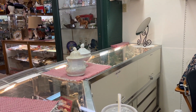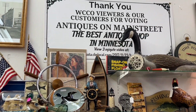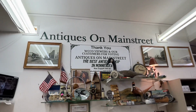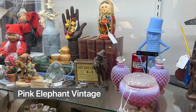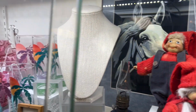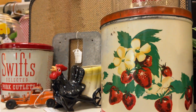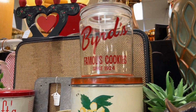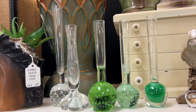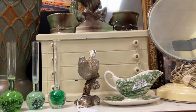Here's what I came home with. I got a few ironstone pieces. Told hubby I might have to start collecting these little bud vases, I think they are. I just love the color. I think they'd look pretty lined up on your kitchen sink window.